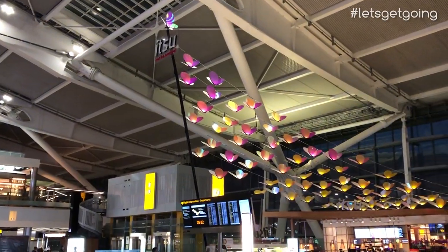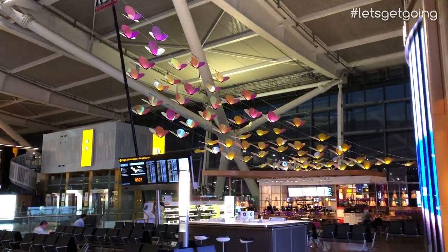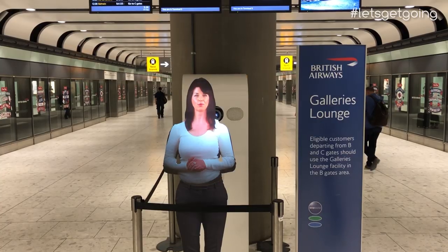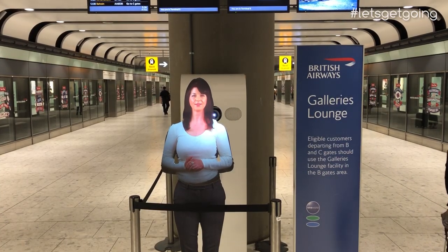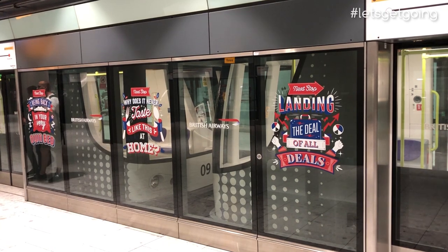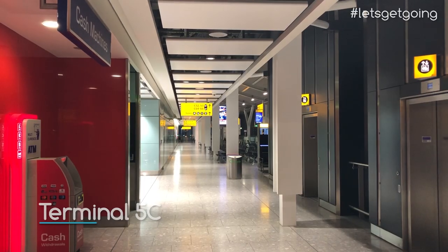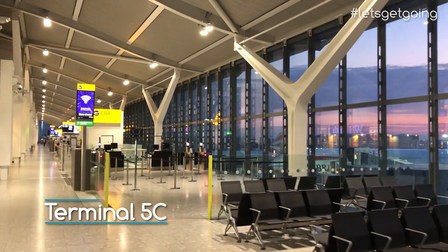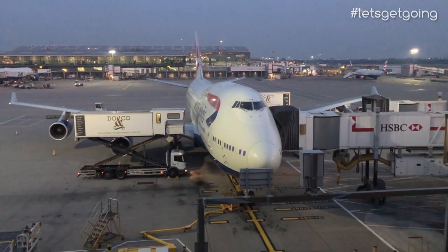With little to do in Terminal 5A, I made my way to the aircraft, which is parked at the Terminal 5C satellite. With some direction from this helpful lady, I hopped on board the transit for the short journey. Terminal 5C was very quiet at this early hour, but with the sun coming up and huge windows, it did offer some great views of the aircraft.